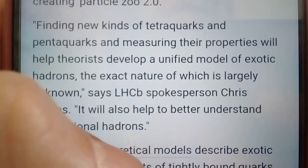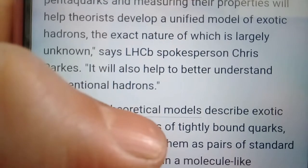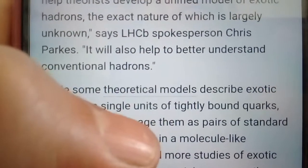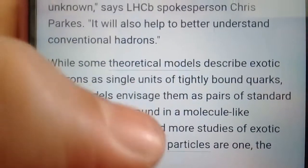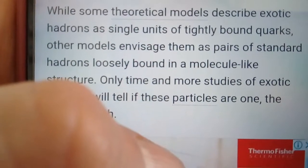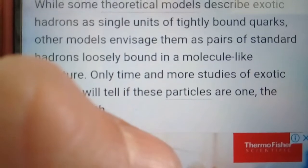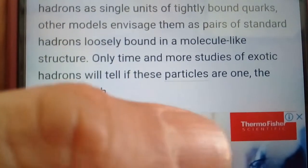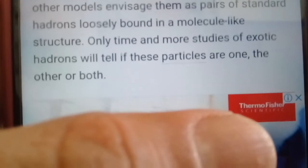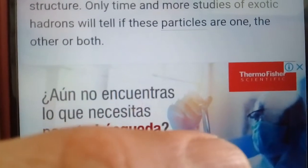Finding new kinds of tetraquarks and pentaquarks and measuring their properties will help theorists develop a unified model of exotic hadrons, the exact nature of which is largely unknown, says LHCb spokesperson Chris Parkes. It will also help to better understand conventional hadrons. While some theoretical models describe exotic hadrons as single units of tightly bound quarks, other models envisage them as pairs of standard hadrons loosely bound in a molecule-like structure. Only time and more studies of exotic hadrons will tell if these particles are one, the other, or both.